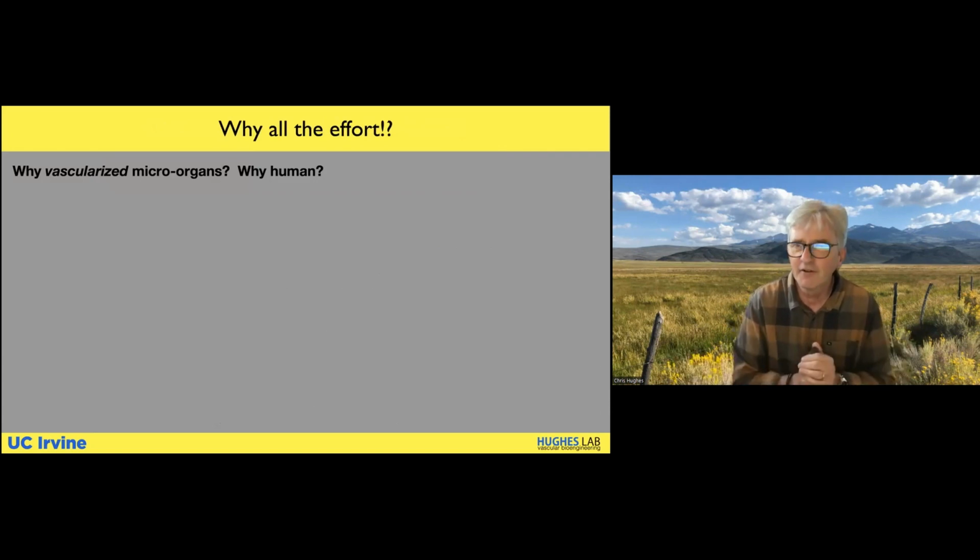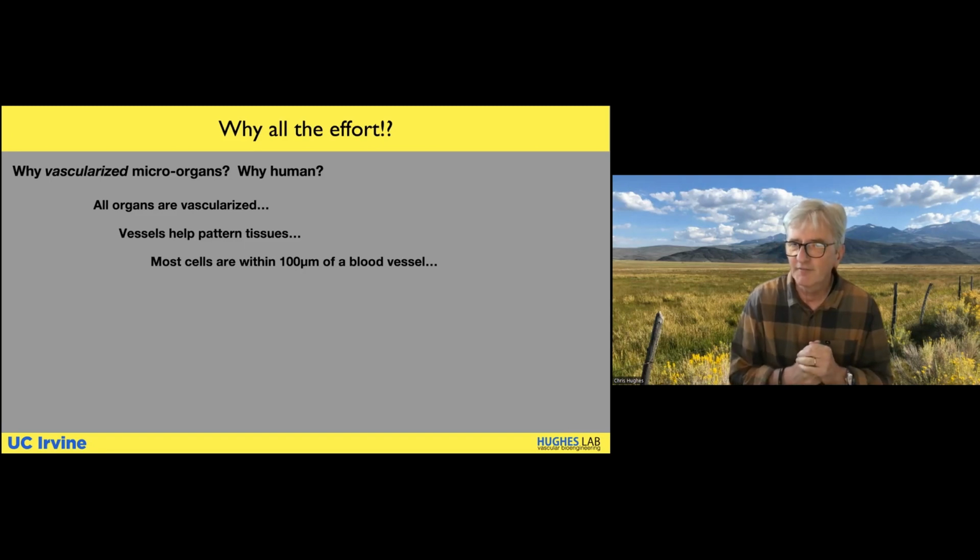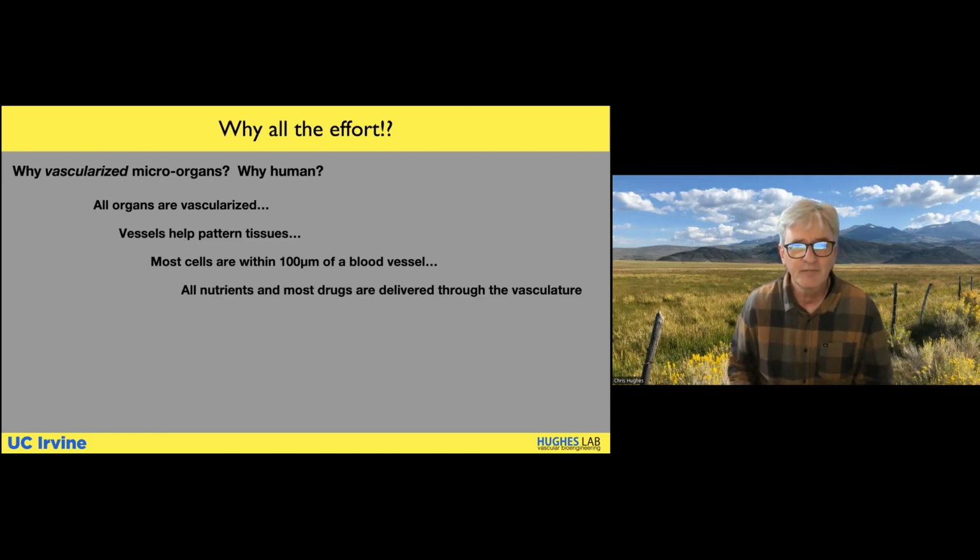So why are we all going to this effort to put blood vessels into our tissues? The reason: all organs are vascularized, and vessels help to develop tissues and pattern tissues. Most cells in your body are within 100 microns of a blood vessel. That's less than the width of a human hair. So there's a lot of blood vessels in the body. As I said, all nutrients and most drugs are delivered through the vessels.